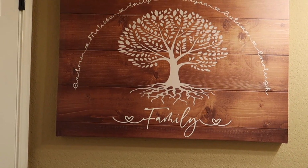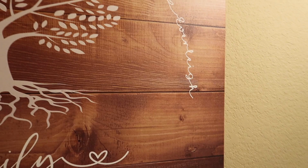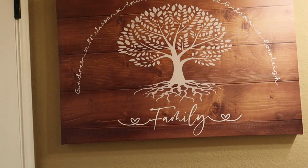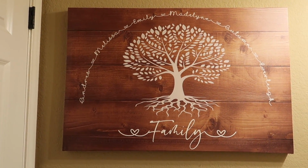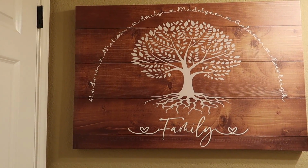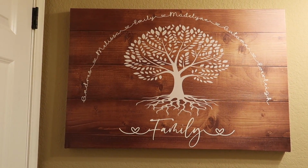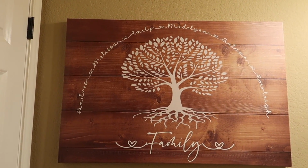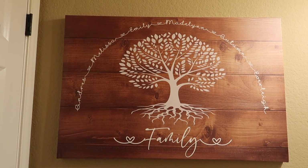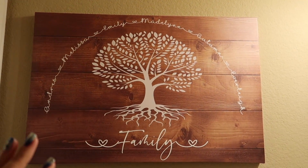And what's great is it's not actually wood, it's a canvas material. So it's very lightweight, very easy to clean off. You don't have to worry about it being heavy, because one of my stained pieces that I have up in the house has a ring around it when you take it off, where I didn't let the stain completely dry and the oil seeped into the wall. So you don't have to worry about that with this.